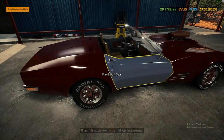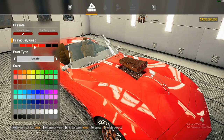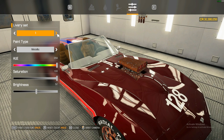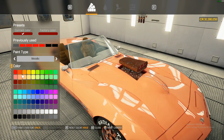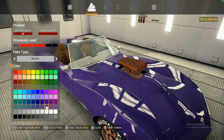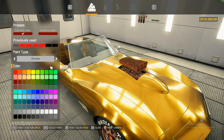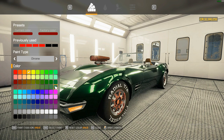Okay, I dislike that color greatly, so this needs to be changed. What liveries are there? The hell is that? An American flag? No. Yep, looks like none. None it is. Might have to go with the chrome. And black looks better. There we go.